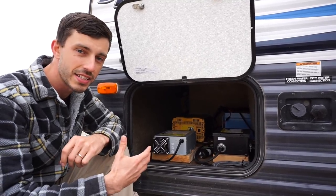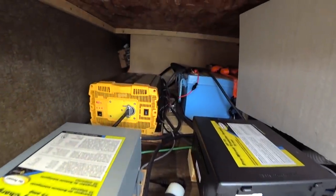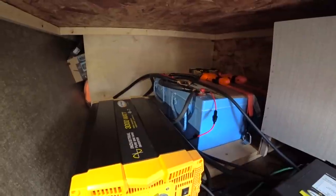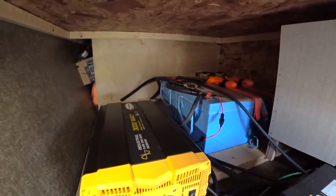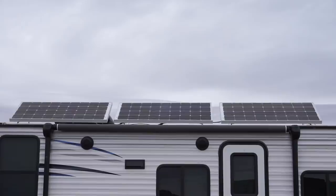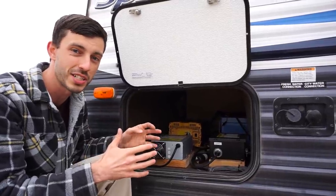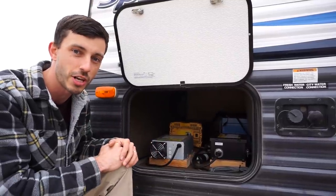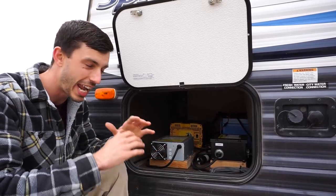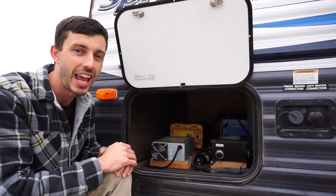But the basic stats of this system are that we've got a 3000 watt pure sine wave inverter. We've got 400 amp hours of lithium iron phosphate batteries, which is two 200 amp hour batteries wired in parallel. And on the roof of the trailer, we've got 480 watts of solar, or three 160 watt solar panels. We essentially live off of this solar system. We very rarely have to fire up our generator to charge our batteries back up, and we love it. It allows us to go anywhere, camp anywhere. We boondock and dry camp almost exclusively, and we have power.